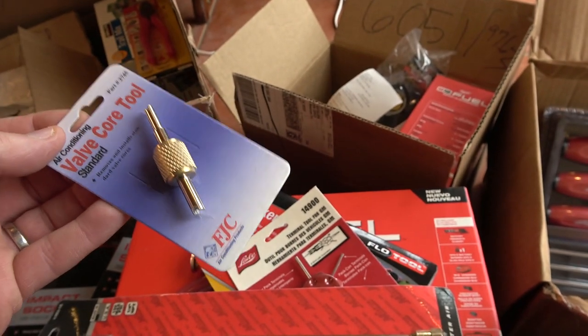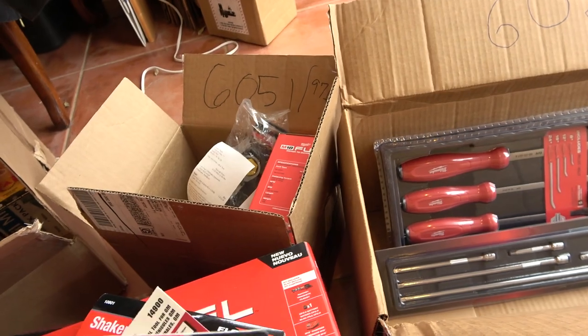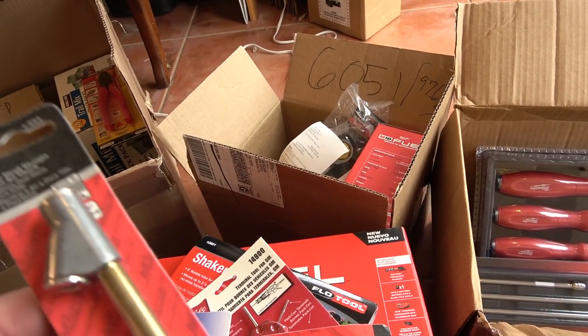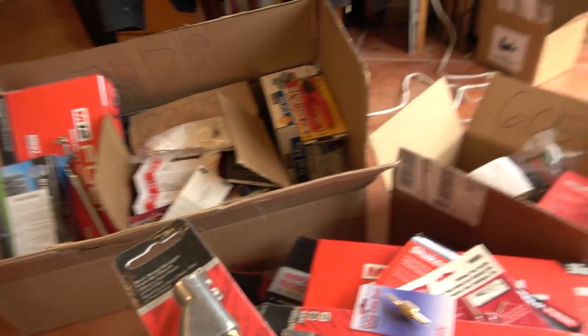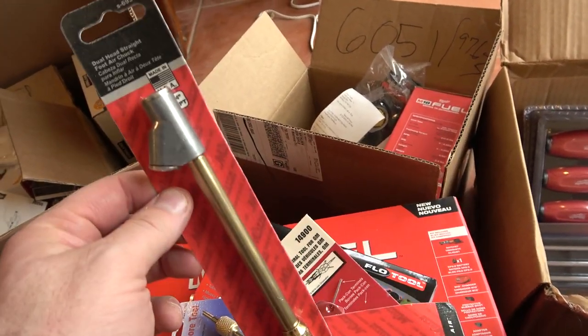So we've got stocking up on valve core tools, hose and manifold gauge sets, thermometers and all the rest of it. So that'll all be coming in. I don't think we have any of that in this order. No, we don't. But that'll be, I think, in our next few orders coming up.